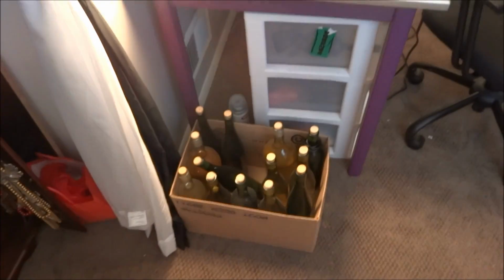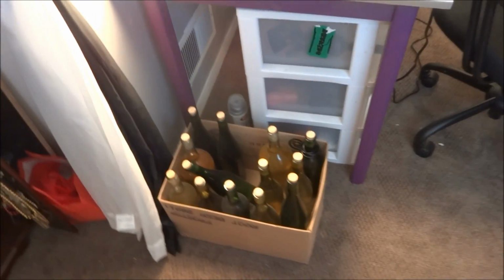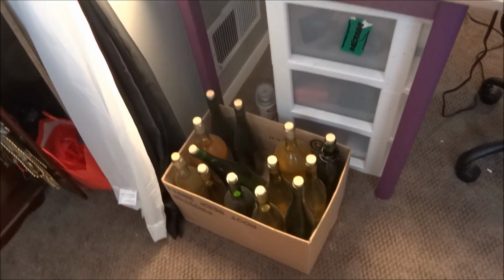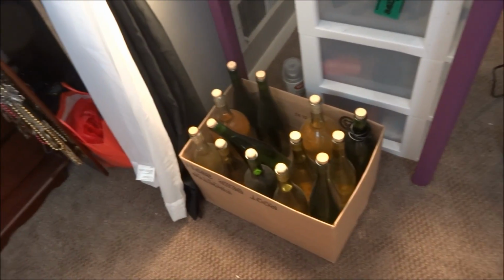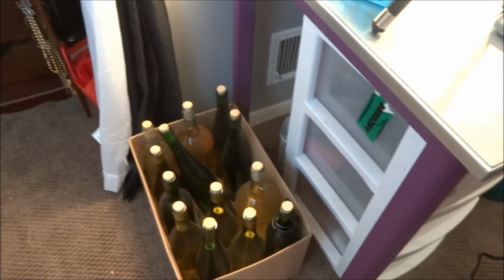Okay, and then on the floor here we have a box of homemade wine. That's from Cherie, and Cherie was in my wedding. She used to live with us, and she also works with me, and I'm in her wedding in August, but her and her fiance make wine homemade, so that's the reason that I have that.